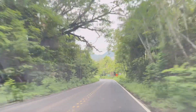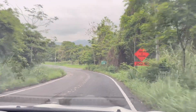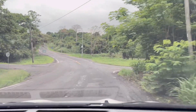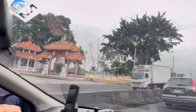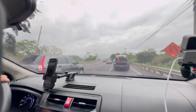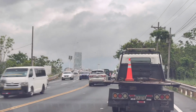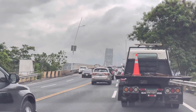So next stop, I found out we're going to Causeway. If we had more time, we were gonna go to the three islands, but because of the shortage of time, we have to go to the airport. We're gonna go to one of the islands, and that's the viewpoint that we are passing by right now. And we're back on the Bridge of the Americas. Oh yeah. So both the Centennial and the Bridge of the Americas, we did it twice.